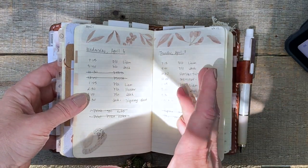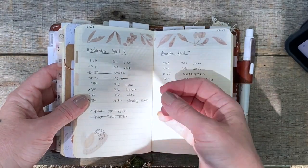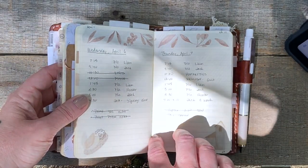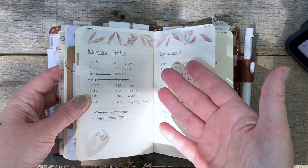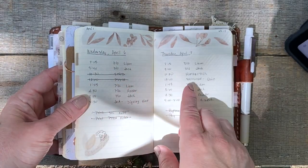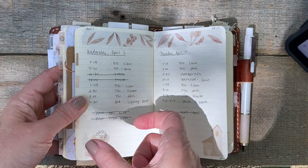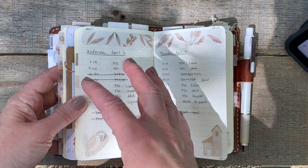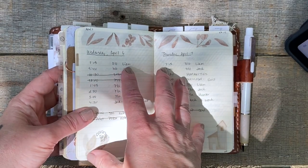Another thing about mechanics is when you have a lot of timed stuff during the day, I have always gravitated toward a timeline, right? That's always been, I think it's from being in Franklin Covey planners for so long. Oh man, I was in Franklin Covey forever. Whew, I love Franklin Covey. So I got used to having that timeline on the left side, right? And again, I wanted to be in bound books. I wanted to be in a small format.